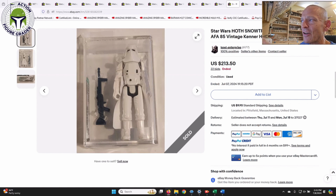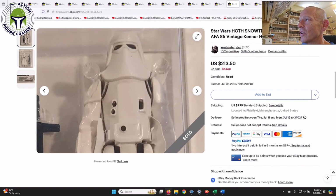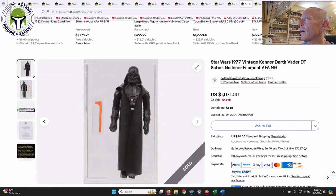$213.50. And the other thing is, I don't know if it's on the figure itself or if it's on my computer screen, because when I open a soda or something, it always splashes all over my screen, and I probably haven't cleaned this screen in like 4 months. So sometimes I zoom in on it and it's not there. In this case, there is what looks like a factory overspray or something on the helmet, but it's still got the 85.